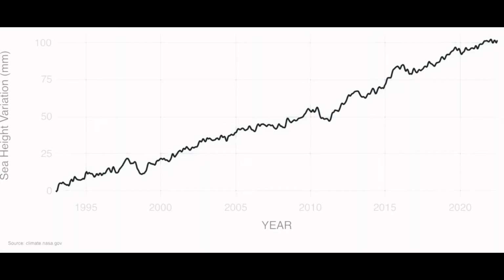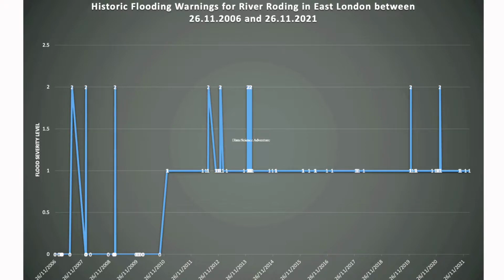According to NASA climate change website, sea level is rising around the world, which plays a major role in flooding. Our findings about historic flooding warnings in East London agrees with NASA. But what causes water levels to rise?